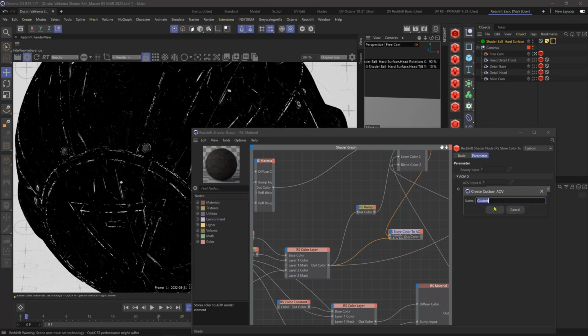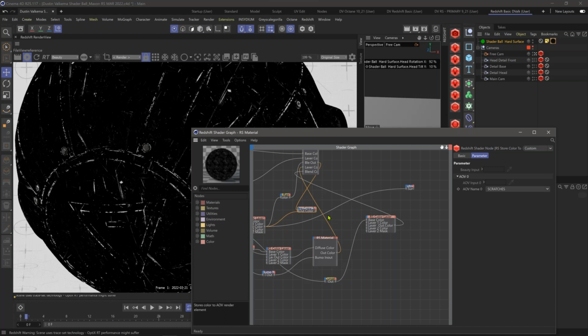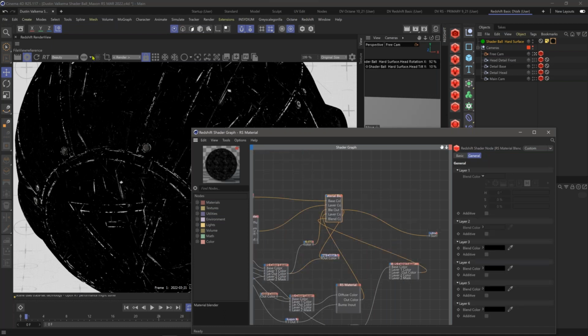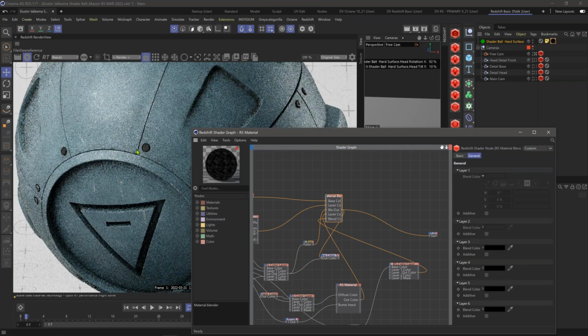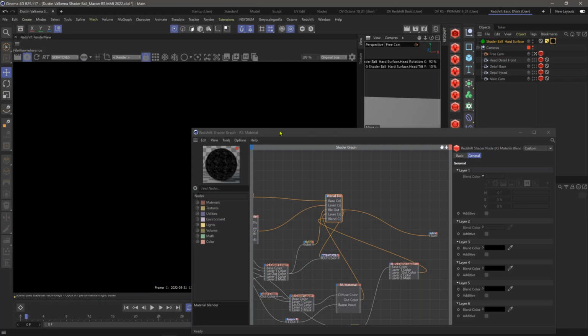And so we can name this scratches. Click OK. And now in our AOV dropdown, we'll see that we have a scratches AOV here. So let's go ahead and view. Where is it at? There it is, our material blender. And that way we can see, because we're not soloing it specifically. All right, so now we can go ahead and check out our different AOVs. We can click on scratches.